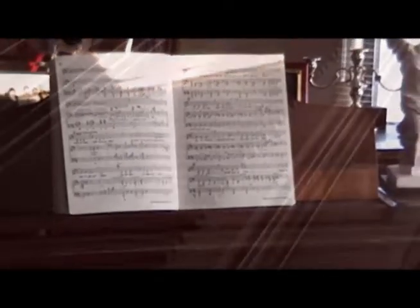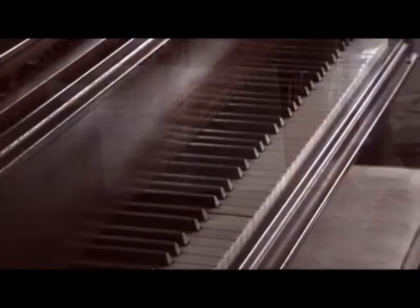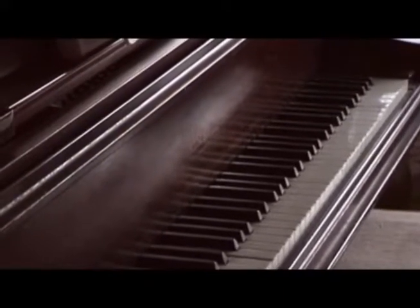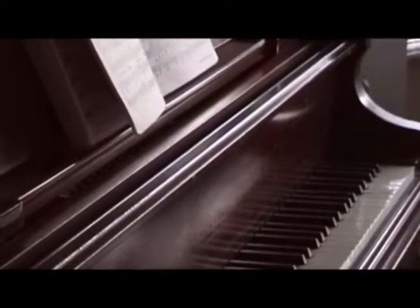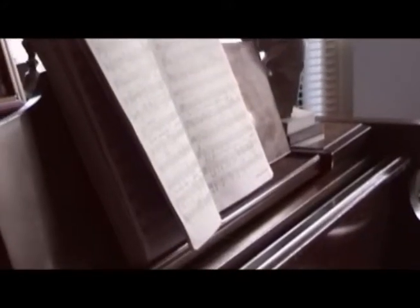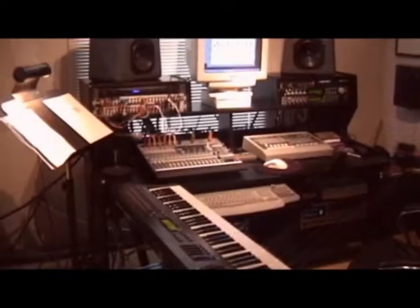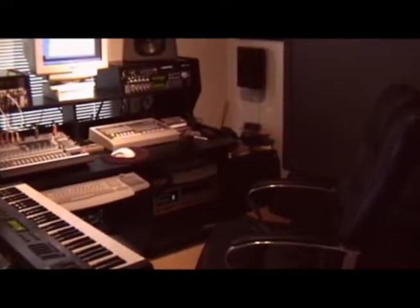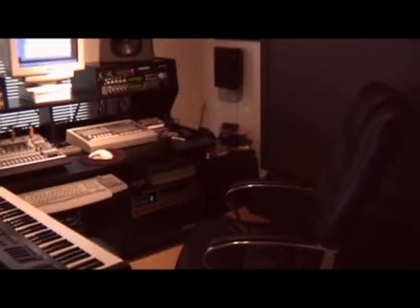Ever wonder how the music got from the written page to the piano? Here is our story. It all starts out in our studio. Every conceivable piece of equipment needed for the task of making the music is at hand.